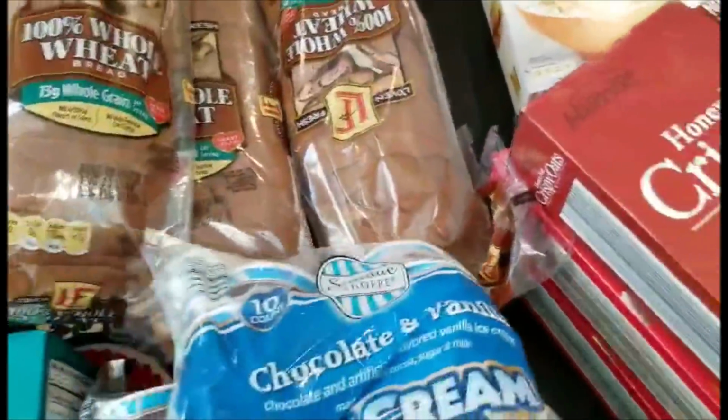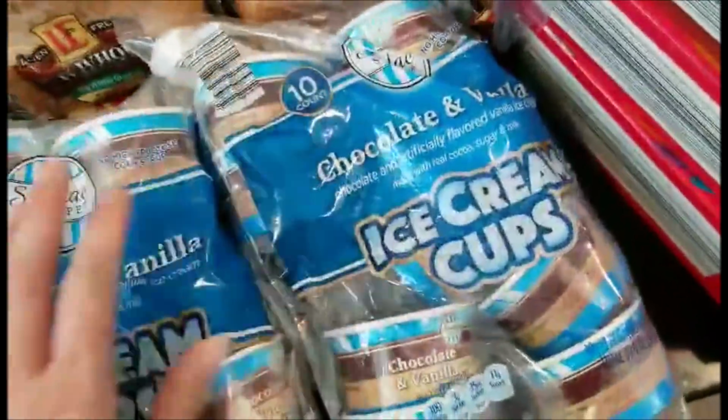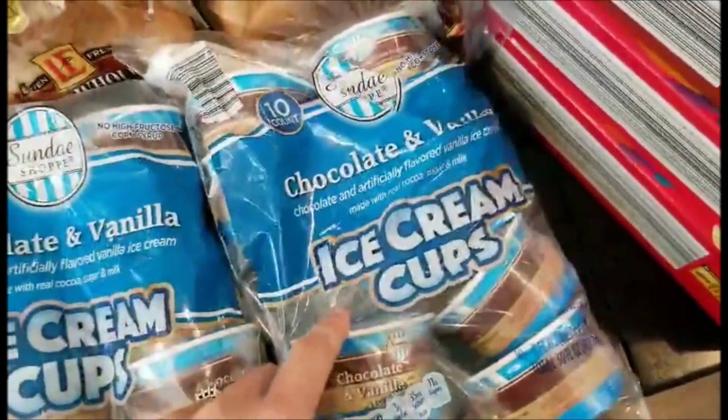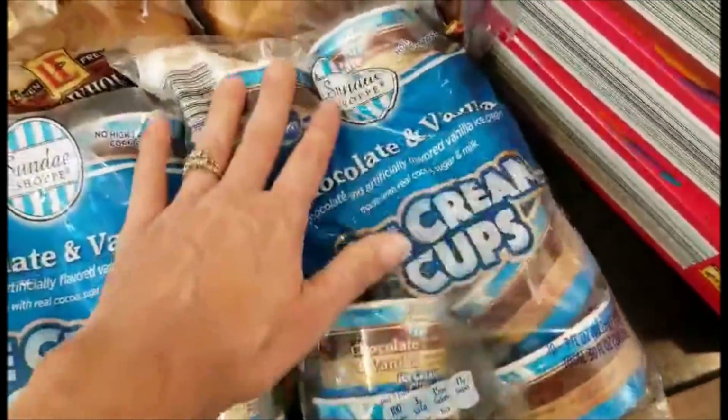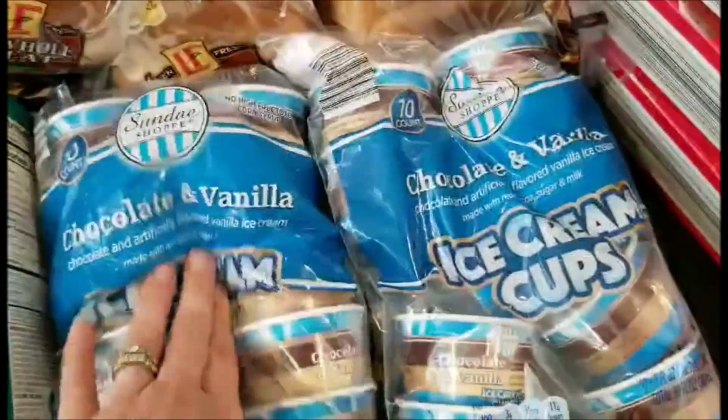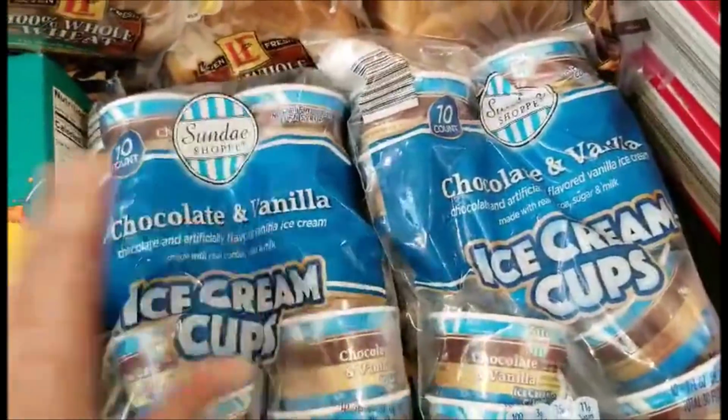Almost done, guys. I don't even think I've forgotten anything. I just picked up, they had these as a special buy. It's 10 of the chocolate and vanilla ice cream cups. These are just easy for my kids, pre-portioned. So I went ahead and picked up 2 to throw in the freezer.